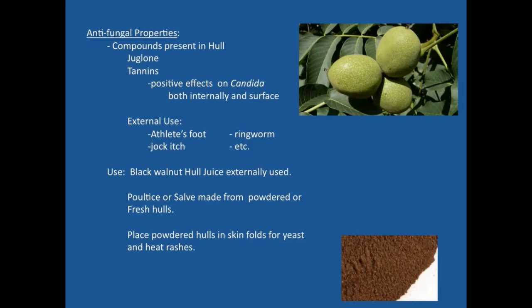So the one down below on the right looks like dirt, but it's actually powdered walnut hulls, black walnut hulls that can be saved, because you can't always have fresh black walnut available just because it is seasonal. So during the rest of the year, you would maintain it in a powdered form that you would have harvested when it was ripe in the fall.